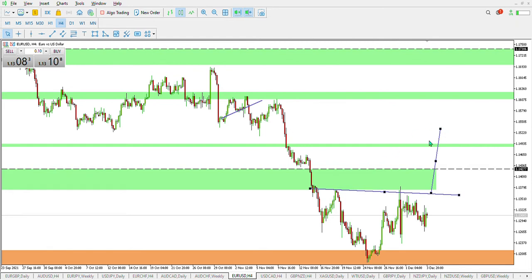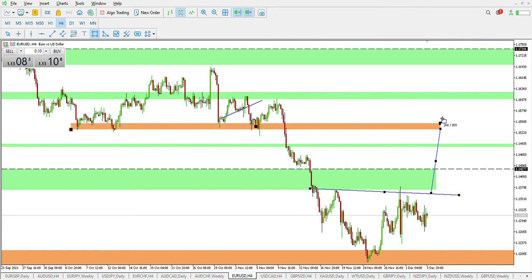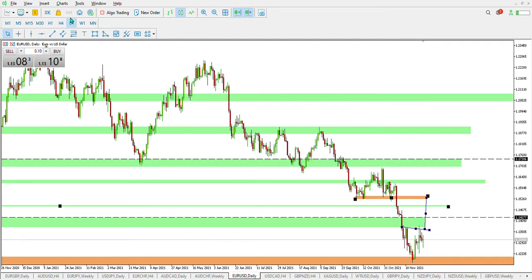And in this case, this is a good area for taking profits because, as you can see, we have many lows right here which will now act as resistance for the price. We also have some mini resistance with the green marked here. Let me see where this came from.